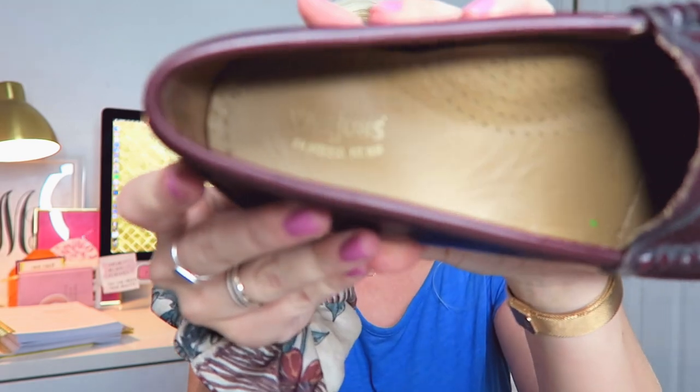So we're gonna start off with the shoes. These are seriously so cute. These are my newest addition of my penny loafers. They are from Weejums. I think that's how you pronounce it.